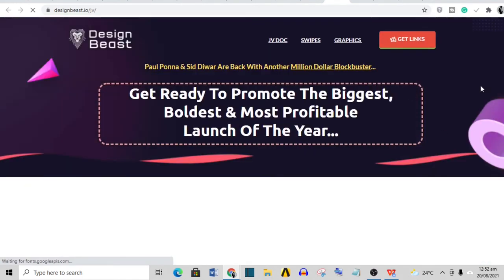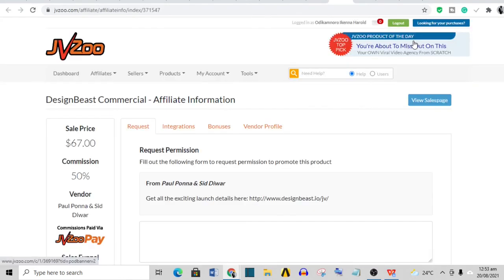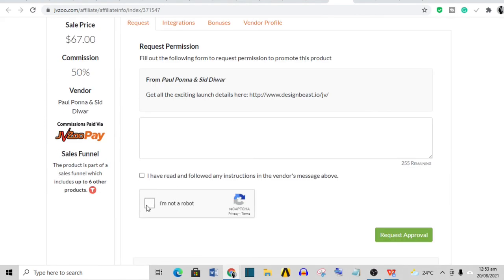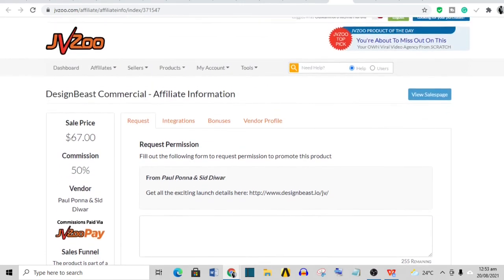This is where you can go ahead and get your link. You can get graphics, email swipes, everything that you need to promote this product, you're going to get it here. So if you click here and say get your link, it is going to take you inside your JVZoo account. Now, when it takes you inside your JVZoo account, you're going to send a message to the owner of this product telling them that you are an affiliate marketer, you want to promote the product, that you have an audience. And then once you've done that, you say that you are not a robot, and then you request approval. Once you have been approved, you will get your affiliate link.